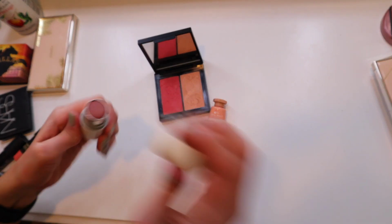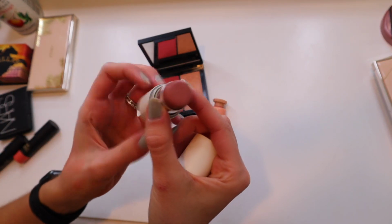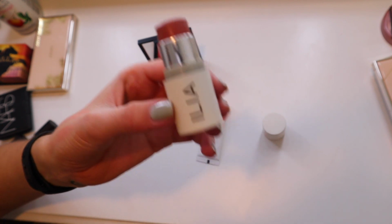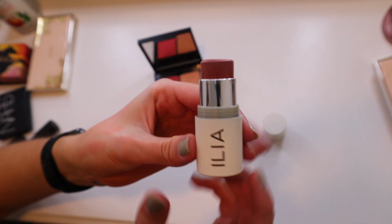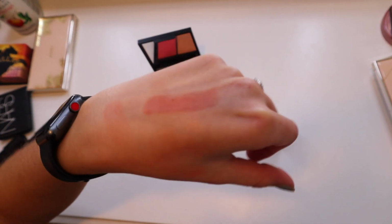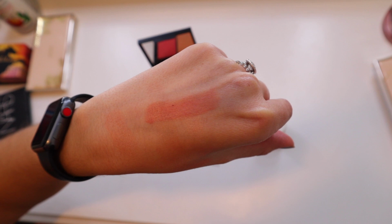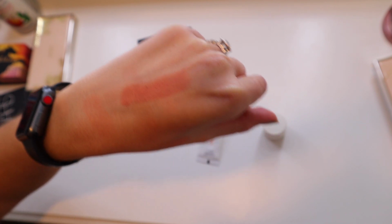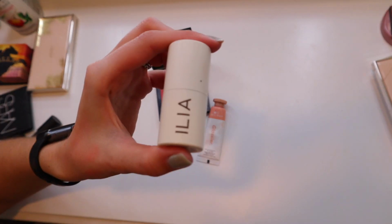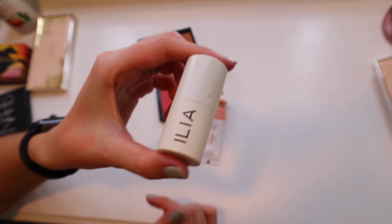Okay, the last three. This is the Ilia multi-stick in the shade Ladybird. I really do love this. I'm wearing this today on my cheeks, my lips, and my eyes. So if you like that, that is the shade Ladybird. It's just a beautiful in-between, like pinky nude. It looks good on the lips, it looks good on the face, it looks good on the eyes. And this was expensive, so I'm definitely keeping it, and we'll maybe do a full face of Ilia in the future. So this is a good one.